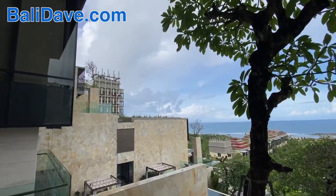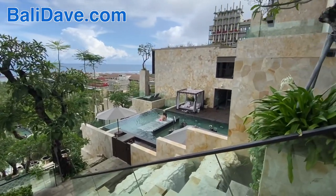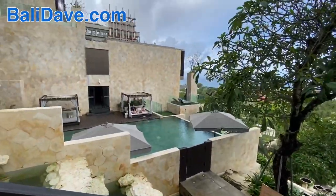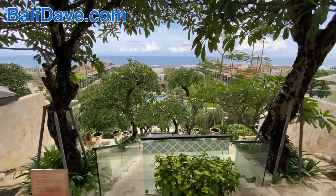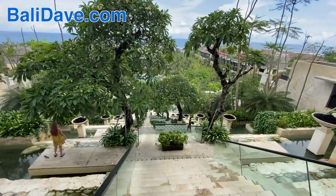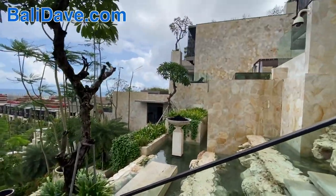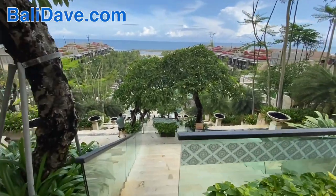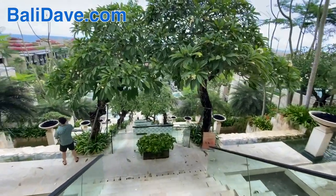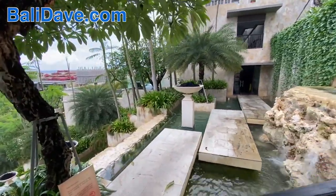But there's buildings all the way up to the left and all the way up to the right, and eventually all the way down to the beach here at Nusa Dua. You've got private rooms and private pool areas here on both sides. And this hotel is just fantastic. At night, these pillars have fire coming out of them.